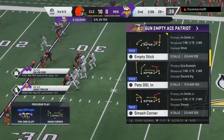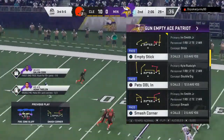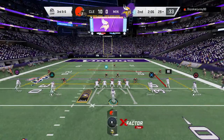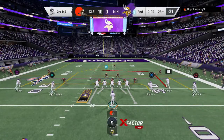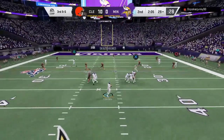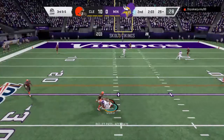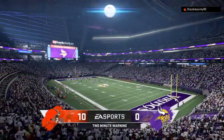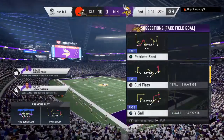A lot of force bearing down on him there. He could not hang on. It's 3rd down. And they'll be in search of 6 yards here on 3rd down. This is now the 9th play of the drive. From the shotgun, it's Cousins. It's caught, Smith. We've hit the 2-minute mark of the first half. 10-0, our score.